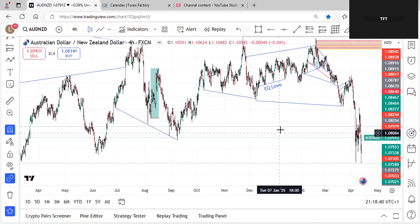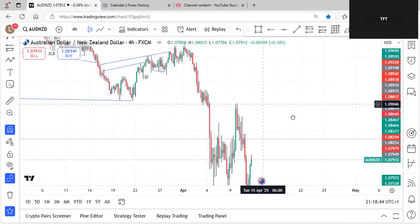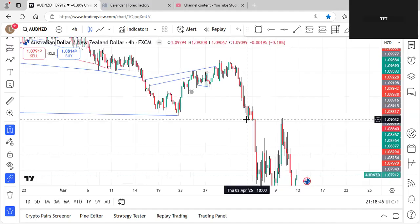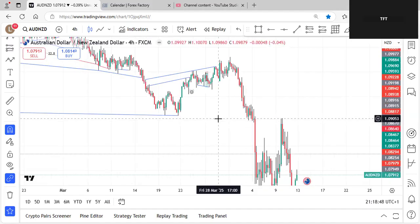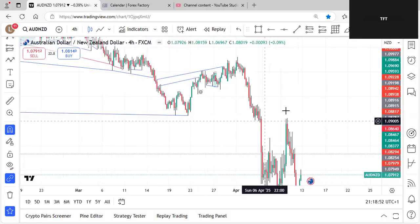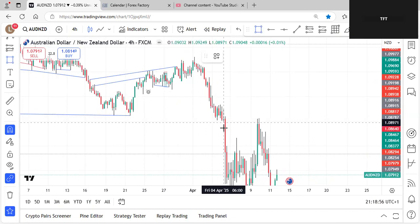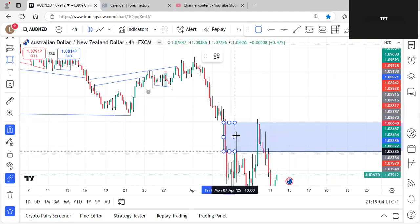Reasons why we would mark an area. Obviously, we mark order blocks, supply and demand zones, and things like that. Obviously, it all depends how you mark them yourself and what you believe to be the right way to mark it. I always go from the imbalance created. So if I was looking for a 4 hour point of interest, I would mark from the start of the imbalance.